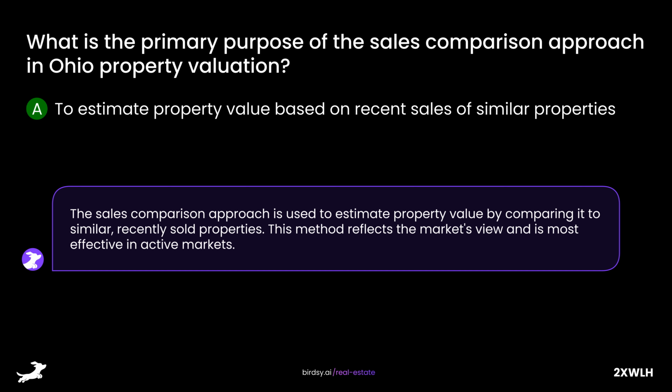The sales comparison approach is used to estimate property value by comparing it to similar recently sold properties. This method reflects the market's view and is most effective in active markets.